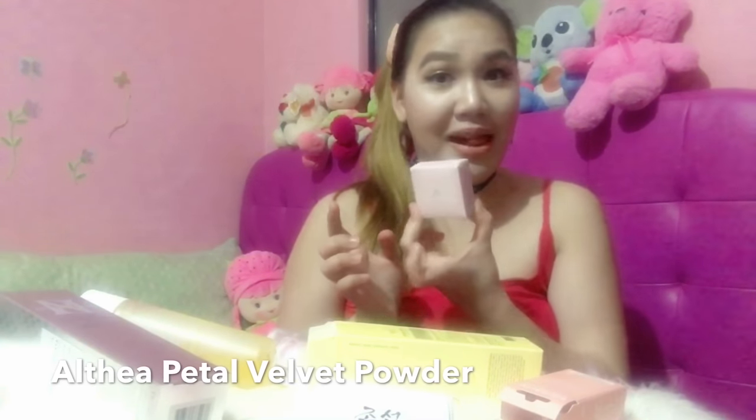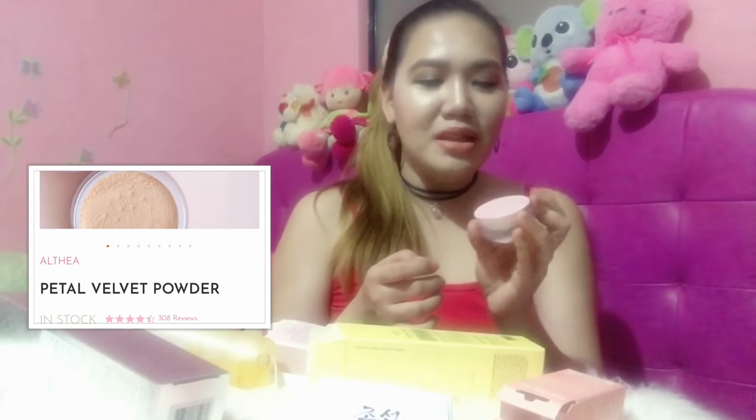Petal Velvet Powder from Althea. This is my first purchase from Althea. Oh my gosh, it's so small. But guys, I bought this for around 210 pesos. And guys, I forgot to share, it's 600 something. Okay, let's open this one. Okay, wow, it has a small puff. Its available colors are white and a beige skin tone. Oh, I put too much. From the title itself, Althea Petal Velvet Powder, it feels so velvety. See? Maybe even more when you put this on your skin, on your face.